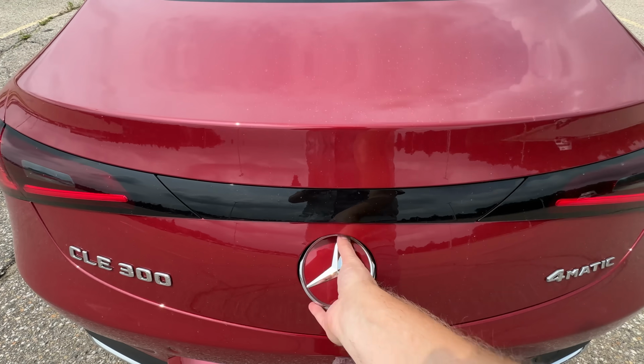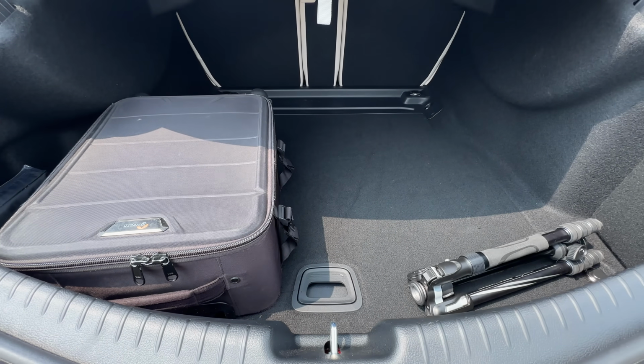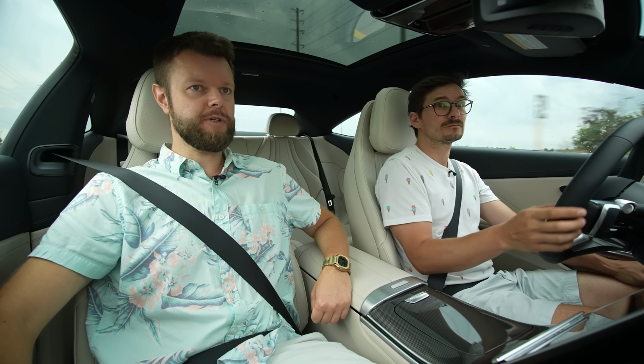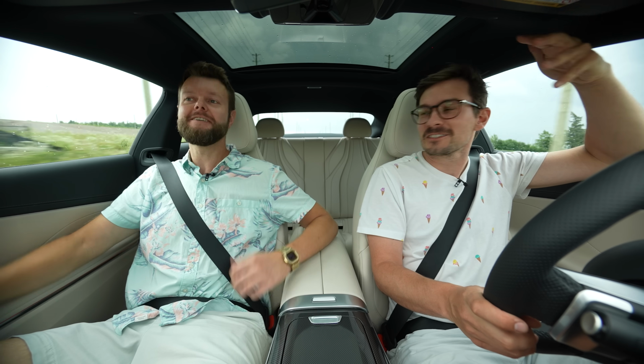Here's something we haven't talked about: the trunk space. Do we have a bunch or do we have a little? Because you never know with coupes. We have a medium. So it is more than the outgoing C-Class, but less than the E. Yeah, that makes sense. It's a combination of both.